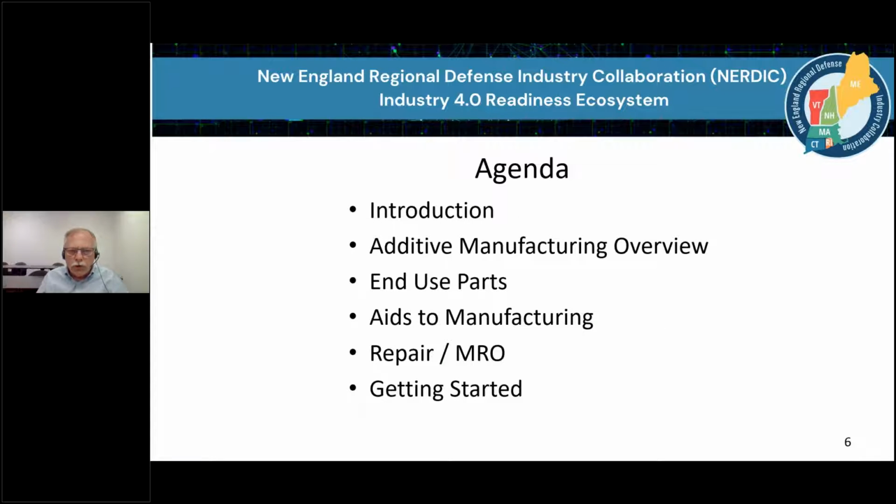We're going to do a very quick 30 seconds on CCAT's Advanced Manufacturing Center. We're going to define what additive manufacturing is and look at why people want to get involved with it and why they're using it. We're going to talk for another 30 seconds about end-use parts. Most of what we're going to focus on is aids to manufacturing. We're going to talk about another use that most people aren't aware of, using additive for repair or MRO, maintenance, repair, and overhaul, and then some hints and tips on getting started.